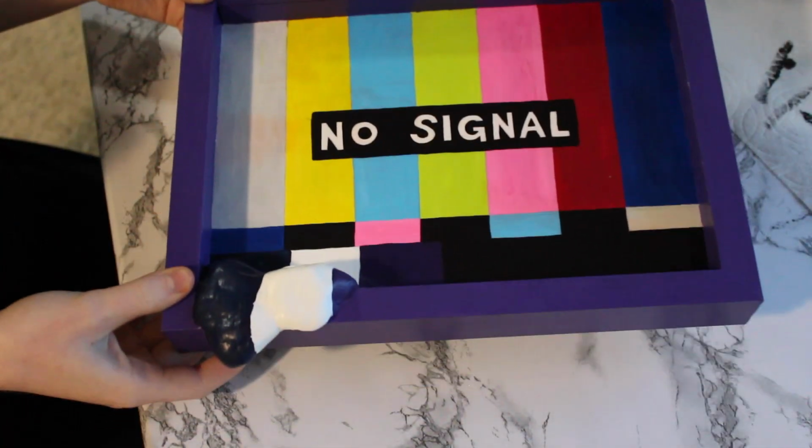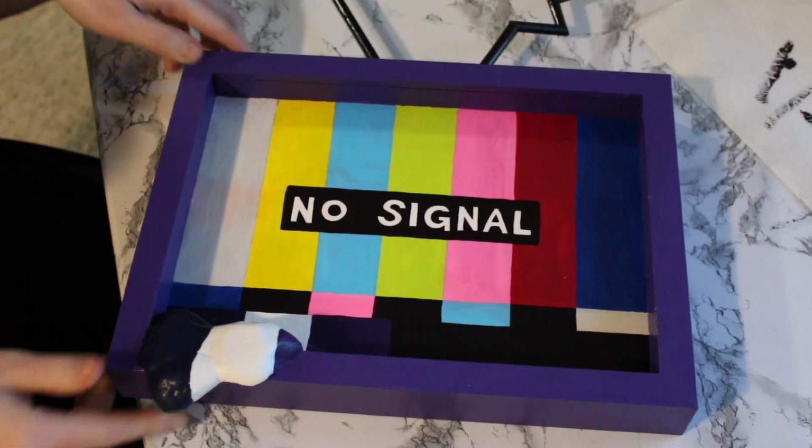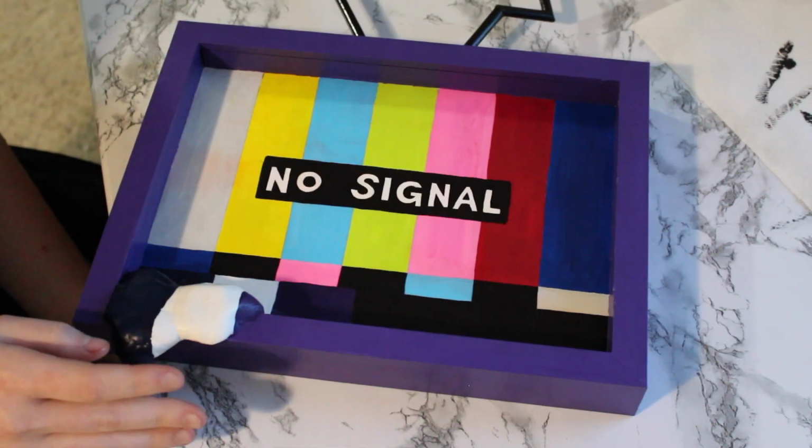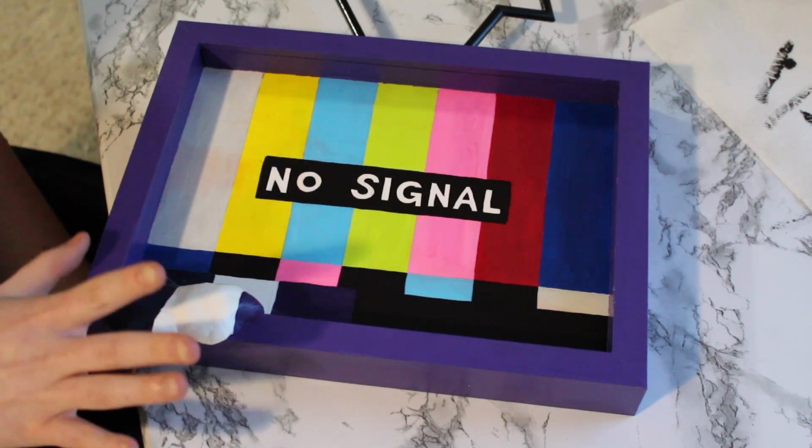All right, and here is the finished thing. Oh, got a bit of hot glue on the end. So now comes the issue of, I have no idea where I'm going to hang it in my room because I am incredibly indecisive.